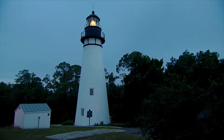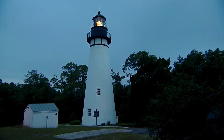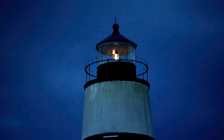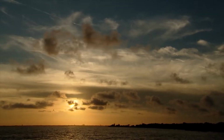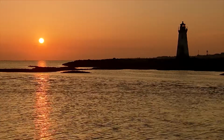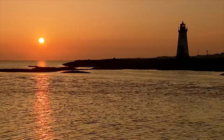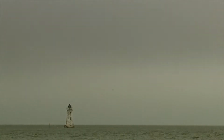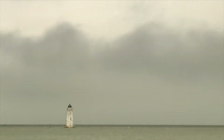These towers of light saved countless lives. Even today, these structures are held in high regard by mariners across the world. One of my favorites is Cockspur. Maybe it's because day after day, year after year, she stands strong against the rising tides that nip at her heels and threaten her very foundation.